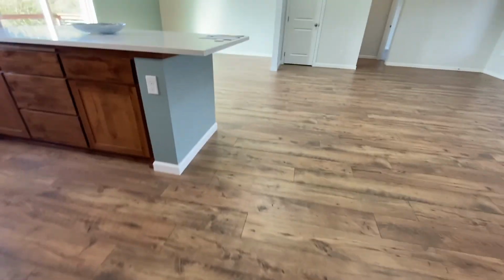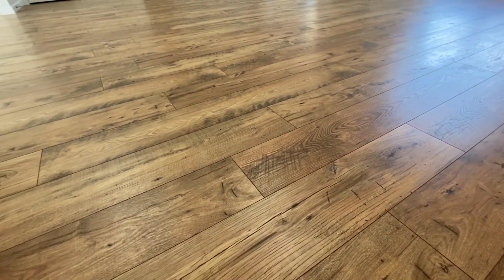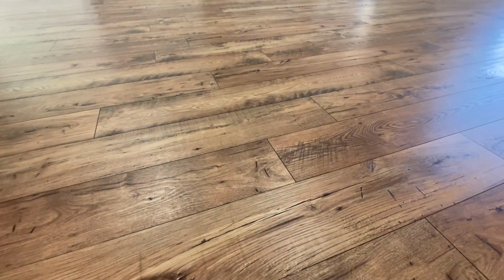Flooring looks like one of the newest luxury vinyls, which are amazing because you can't wreck them. Any of the new laminates or luxury vinyls are amazing, I think. And I love wood, but the durability.